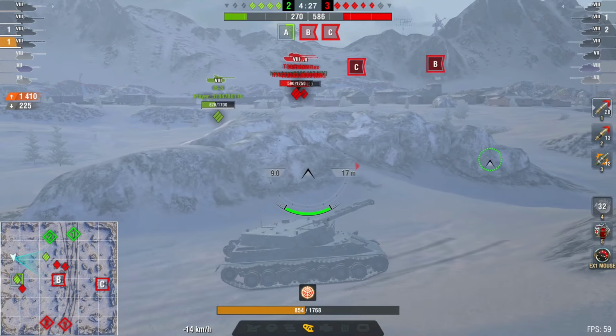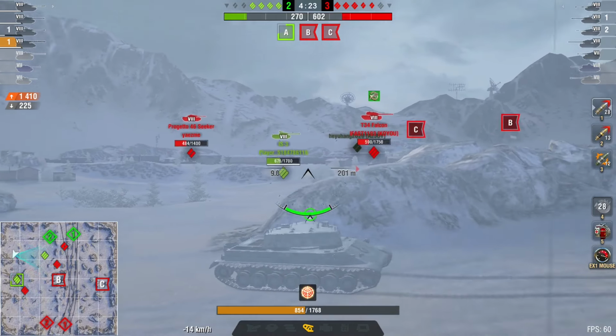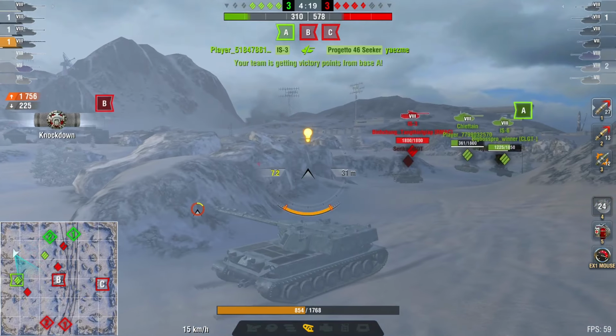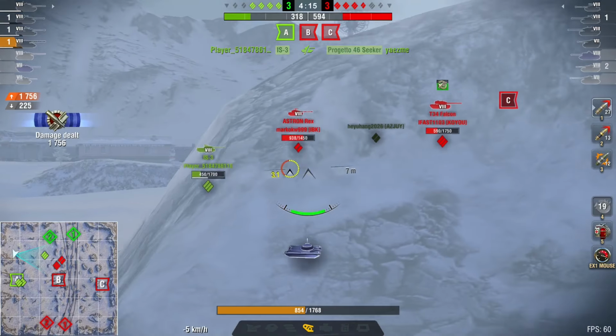Unfortunately, Jagdpanther, a bit toxic that he died to flanking mediums, but oh well. You can see here the Progetto, had I hit that shot earlier, he would have been dead there, but luckily our IS-3 does finish him off.